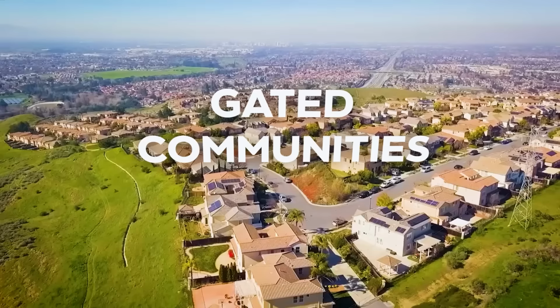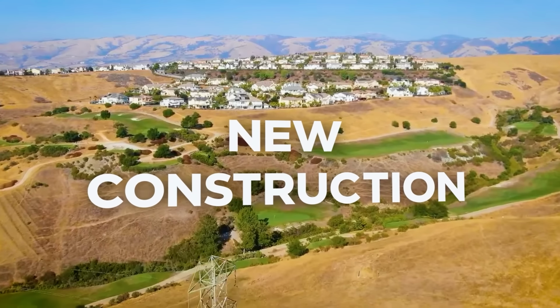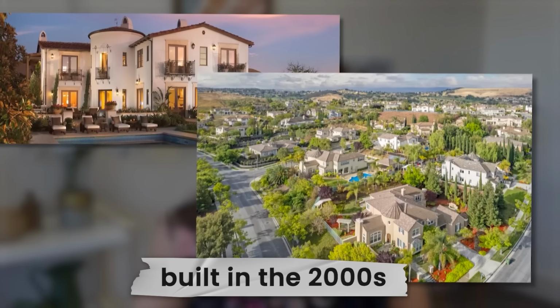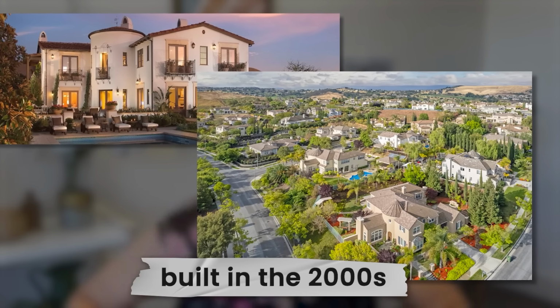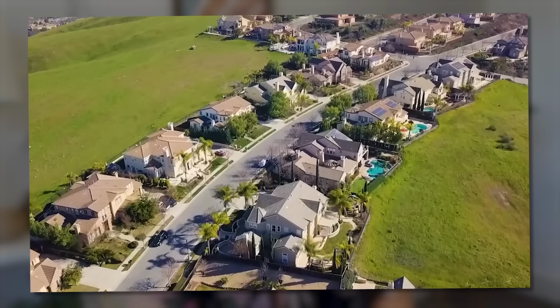All right, we're gonna start off with Silver Creek Valley, which is known for being an exclusive neighborhood with a lot of gated communities, a country club, and newer built construction. So think estates built in the 2000s or the late 90s with high ceilings and stucco exteriors, a lot of newer feel that is attractive to many people living in the area.